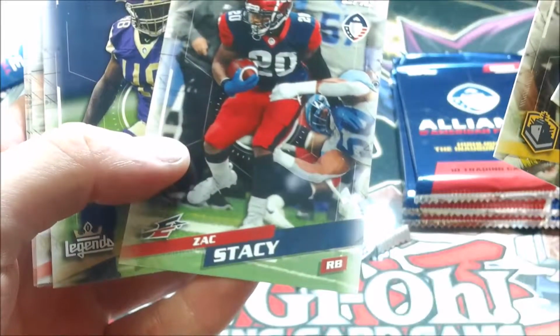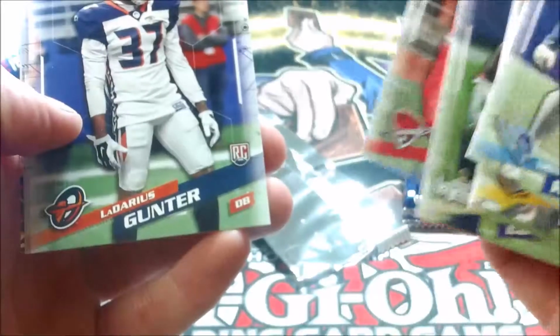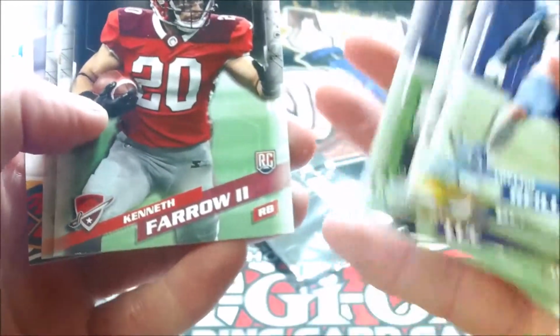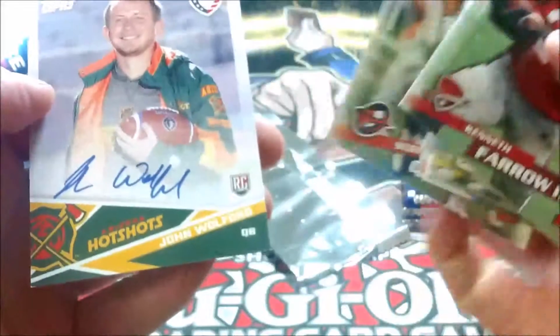Zach Stacy. Yeah, I'm pretty sure he signed with the team. I can't remember, maybe not. Oh no, it was this guy, Kenneth Farlow, that's right. He was the one that signed with the NFL team, one of the running backs. It was only 2 running backs, I think, that have signed with NFL teams, and he was one of them.